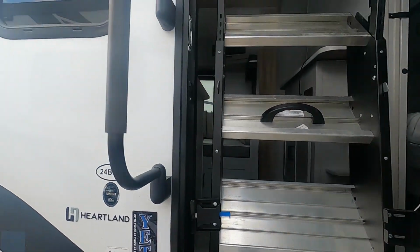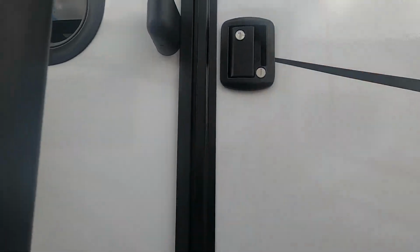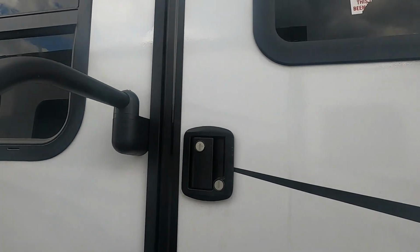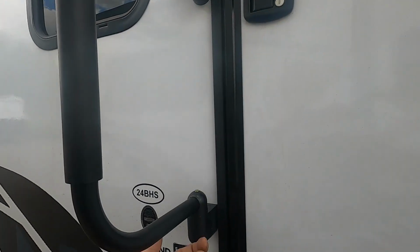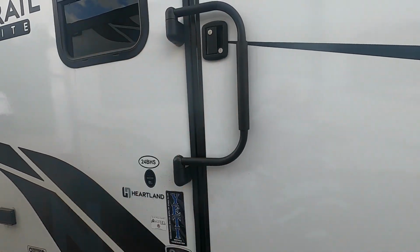Now before you leave the dump station, I say that in case you want to go inside your bathroom and check your levels as you're dumping. Before you leave your dump station, lock, deadbolt this door, lift and turn this handle so your door is safe for travel.